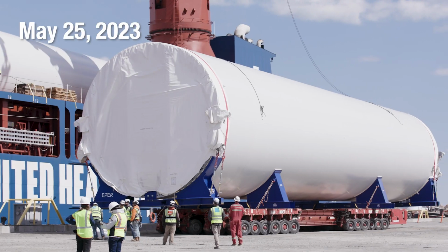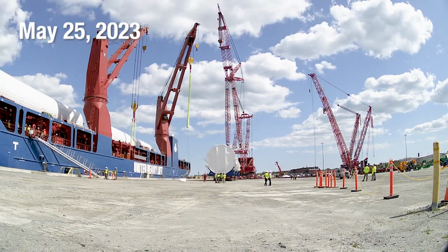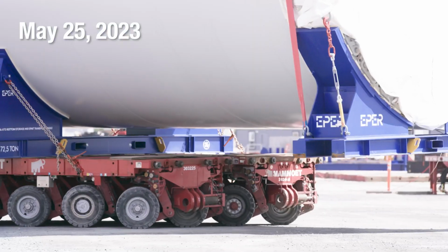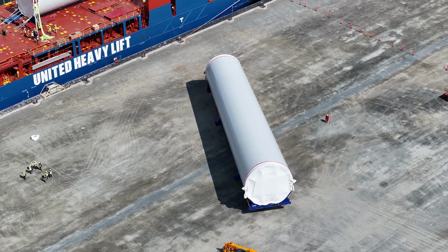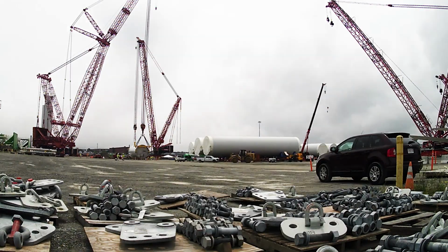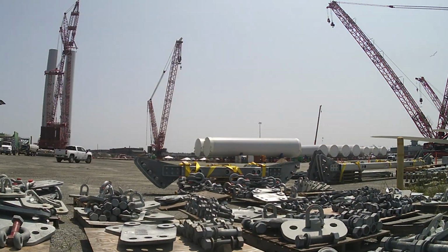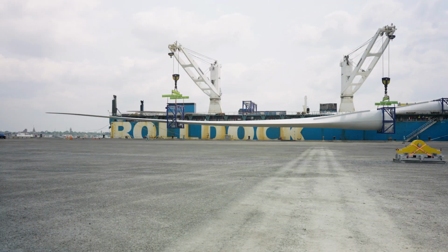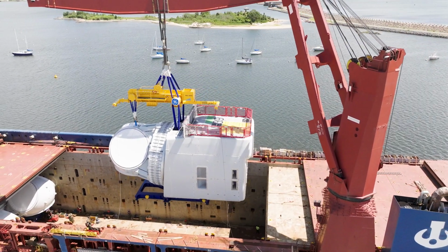The tower components are stored and organized in the marshalling port. A company called Black & Veatch manages the craft labor on site and does the equipment, mechanical, and electrical pre-assembly work before it goes to sea. Next, the blades and what's called the nacelles arrive at the port in New Bedford, coming up.